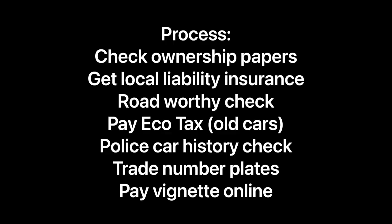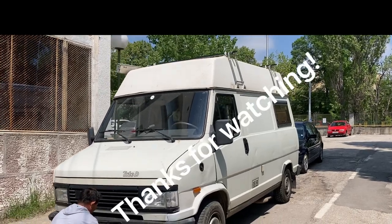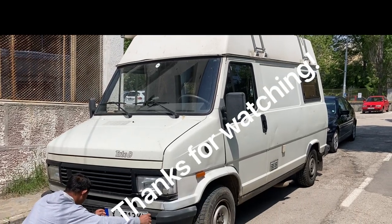Now we're waiting again. We've just been at that window over there, and she took some papers, and oh, she also took the number plate. This is a good sign. It's a happy Jade. Jade is gonna keep Jade name, but new numbers.